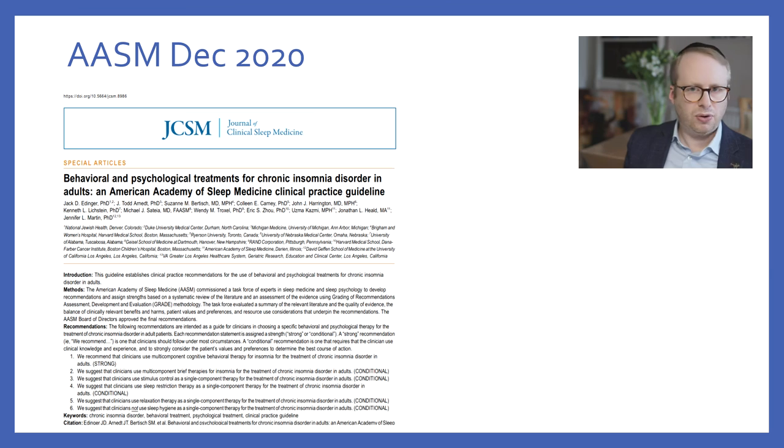So the American Academy of Sleep Medicine, in their latest guidelines, you'll actually see that they recommend that cognitive behavioral therapy for insomnia is the primary way forward for those who've got chronic insomnia in adults. And in fact, that sleep hygiene as a single intervention is not something that is recommended. So they say, we suggest that clinicians not use sleep hygiene as a single component therapy for the treatment of chronic insomnia in adults. And that's something that's changed over the years and decades.